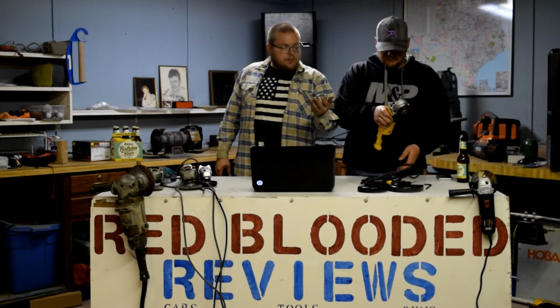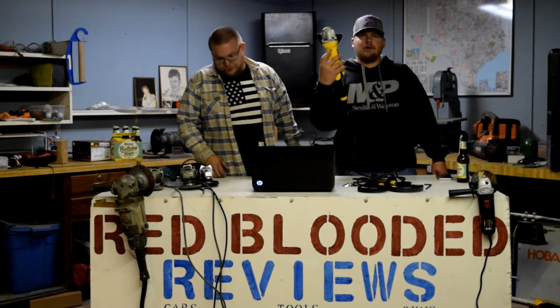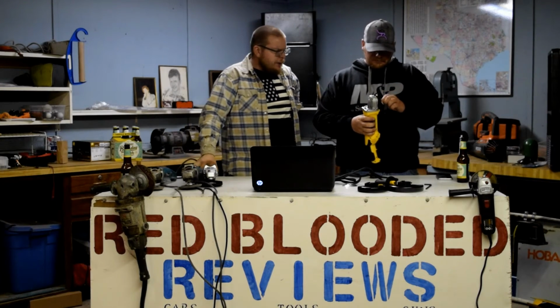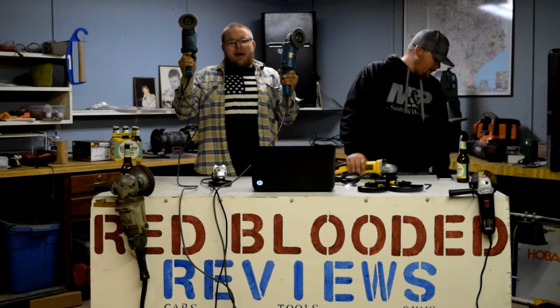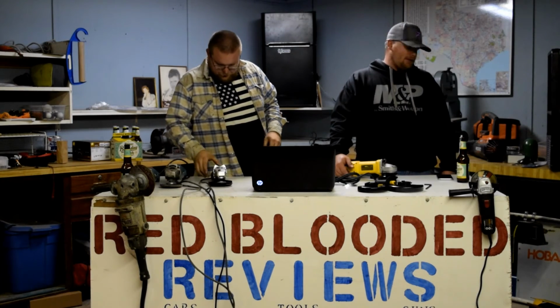I haven't even seen this before, but hey, this sticker right here is the best part about this whole damn grinder right here. Best part. I don't care about anything else. Made in USA. Yeah, there's a lot of Dewalt tools being made in USA now. That's one thing I can't say about Makita. Look at there, buddy. Assembled in USA. Yeah. Assembled in USA. I guess built and assembled are pretty much the same thing.